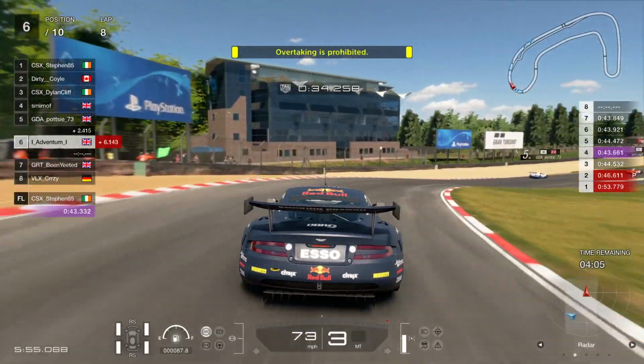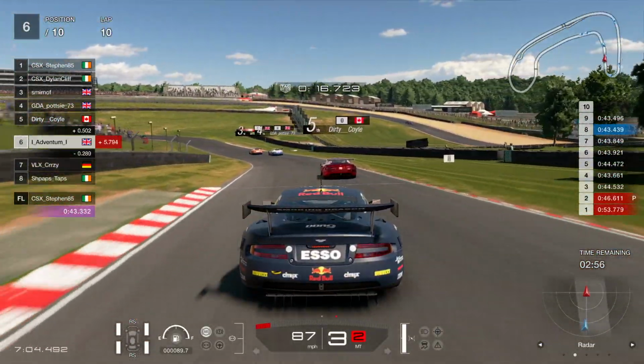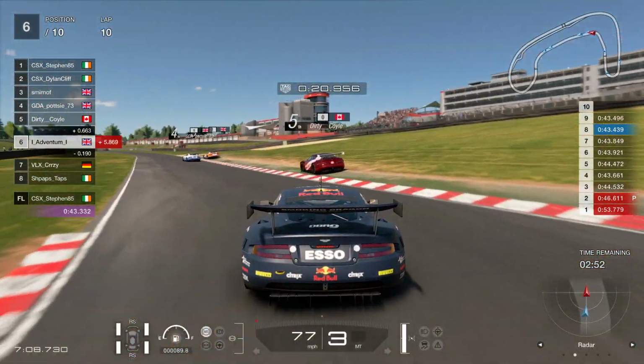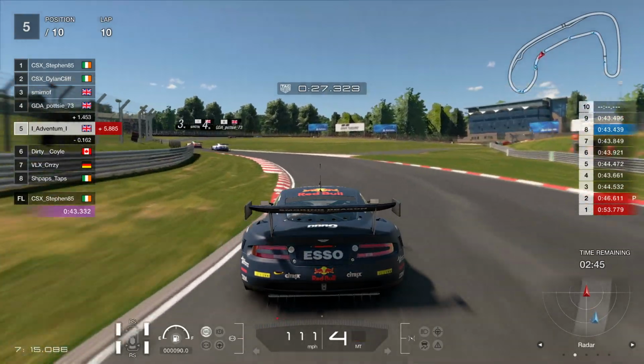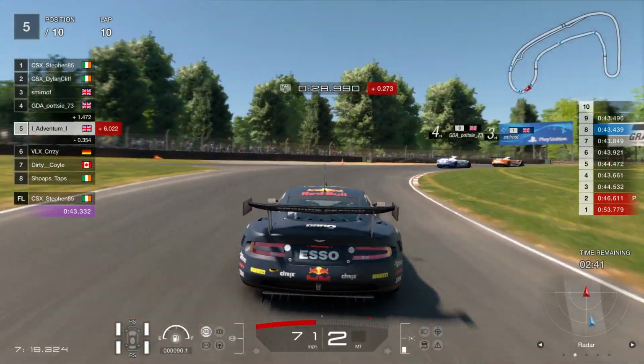GRT being yeeted, facing the wrong way. Not really sure what happened there. Nothing was really said in the race incidents after the race, so hopefully no foul play was at hand. Dirty Core just gets a little bit caught on the grass on the outside. That's going to give us a very good run up the inside into 5th position and hunting down 3rd and 4th in front of us.